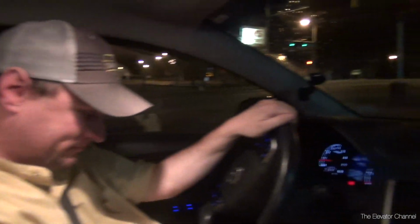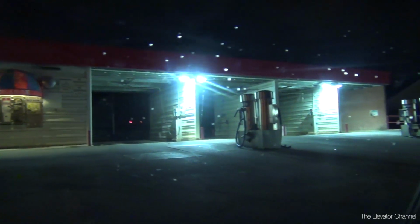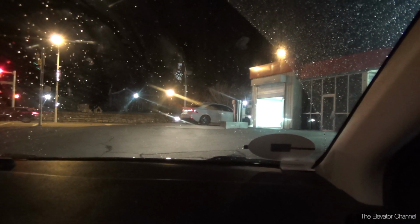All right, look who we've got here. We are at a place in Salem, Virginia, literally called Car Wash. At least that's what it's tagged as on Google Maps, and I don't see any kind of sign anywhere. So back here we've got some self-service bays, and over here we have what looks like a pretty popular automatic bay. There's somebody in it and somebody waiting.